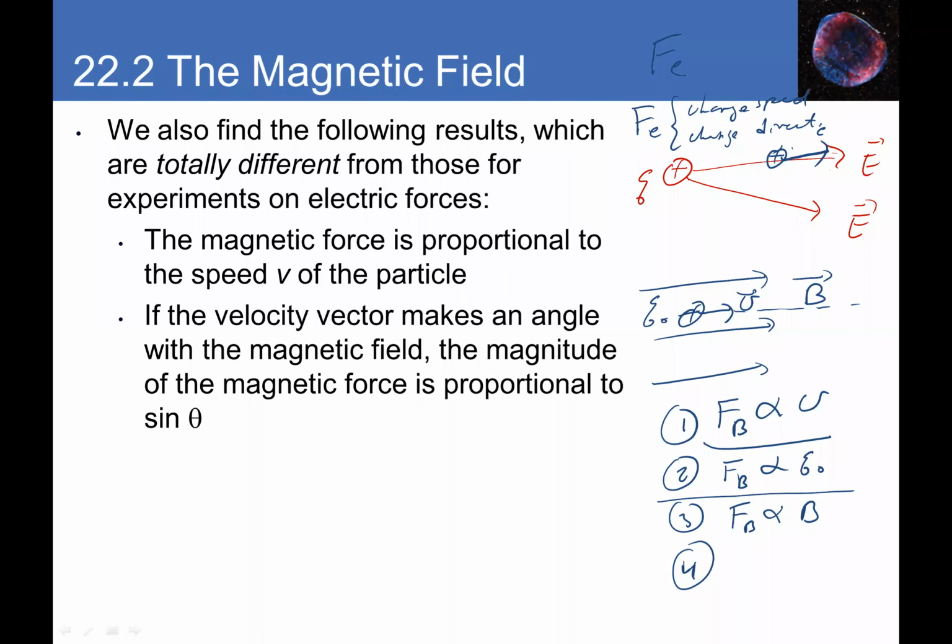Okay. Now, one of the things we're going to see here is if the particle is moving in the direction of the field, you still have no force. Because one of the things that we have here is the magnetic force is proportional to the direction of the particle motion, the velocity direction relative to the magnetic field.